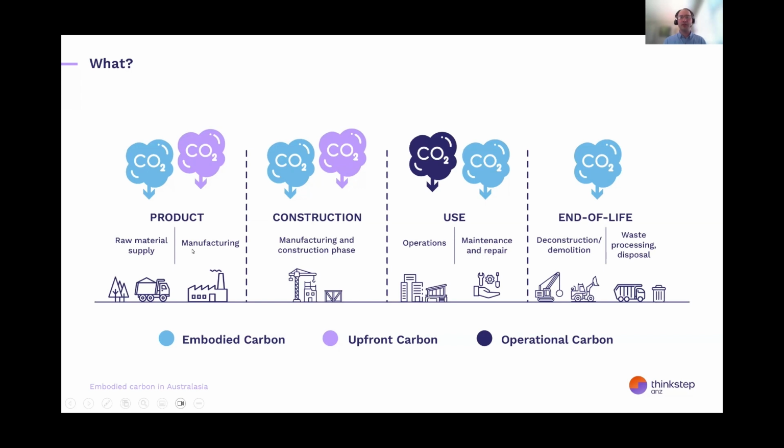The embodied emissions are those that occur right at the start. They're the ones that are in the product and the construction. Those are your upfront emissions. There's also emissions associated with the maintenance and repair of the asset, which is your refurbishment, everything else. And then there's the emissions associated with the end of life, so demolition, deconstruction, recycling, landfill, incineration, whatever happens at the end of the life cycle of that asset.